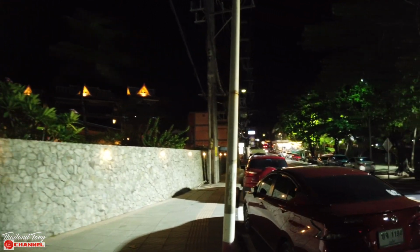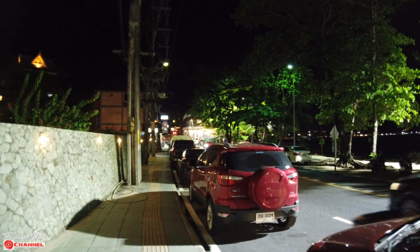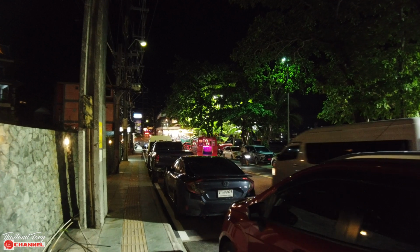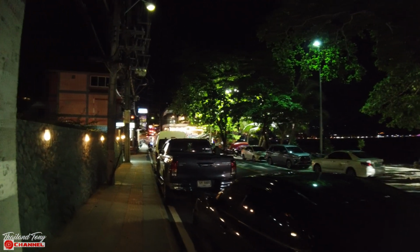Then we've got quite a nice restaurant on the right hand side as we're going up here. Very nice hotel. Not so easy to see in the dark, of course. It looks very, very nice.